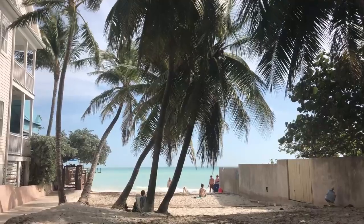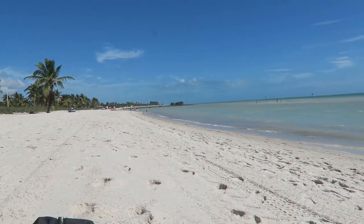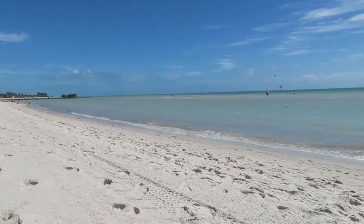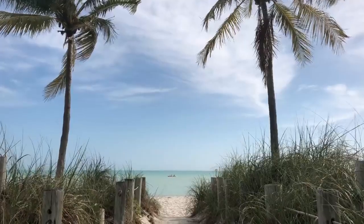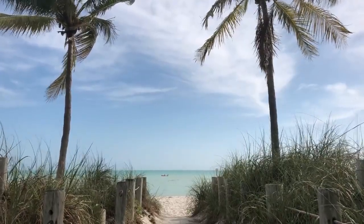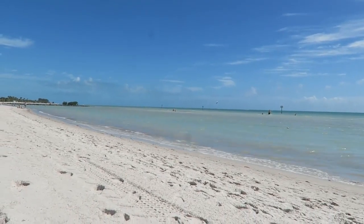We know that the Keys are not famous for their beaches, but we found that Smathers Beach is a great one, probably our favorite in Key West. Smathers has a long stretch of beach that gets raked every morning and beautiful palms. Plus, the waves are more calm here on this side of the island compared to the big waves at Zachary Taylor.